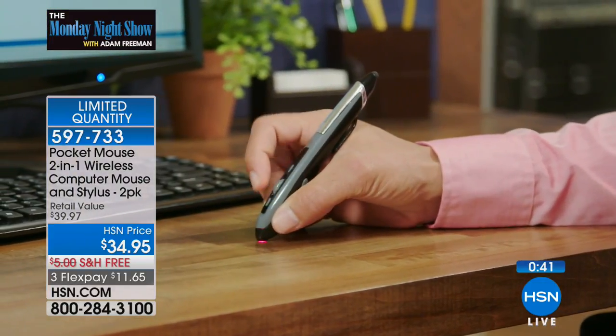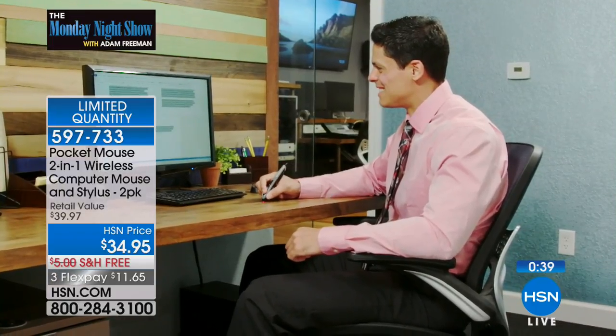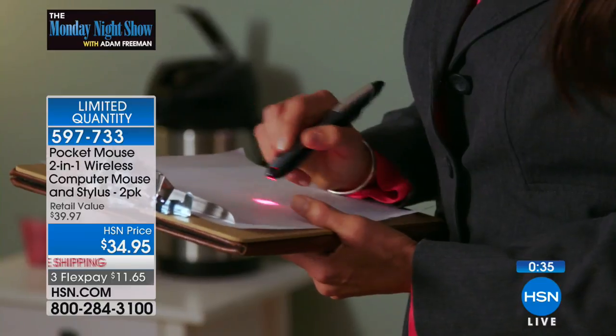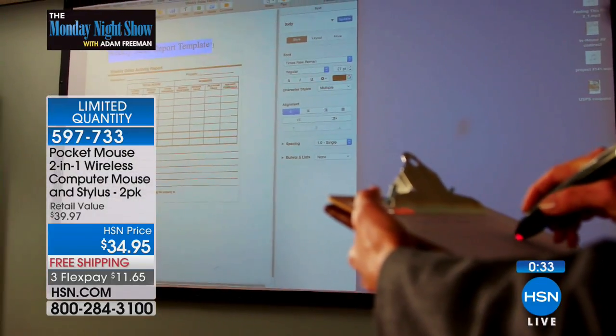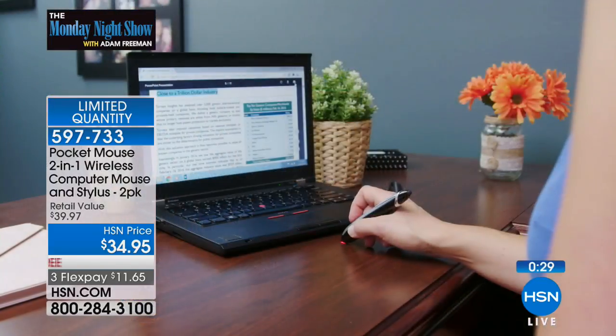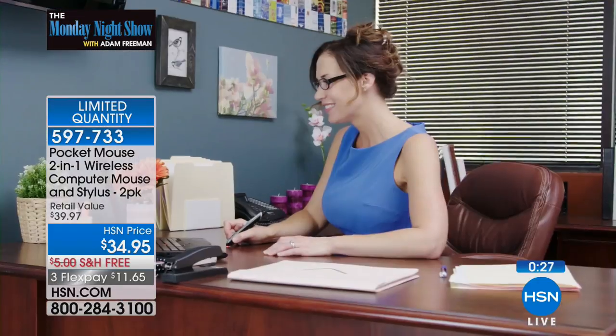Did it take you a little bit to get used to using it in this form? No, I'll tell you, I didn't even look at the instructions. It's that easy to use right out of the box. It has the batteries enclosed. You just turn it on and you use it. It's really easy. And you know, my favorite feature you guys haven't even talked about.